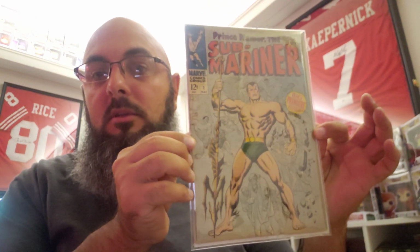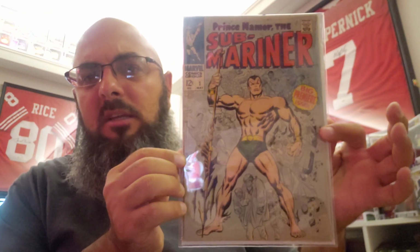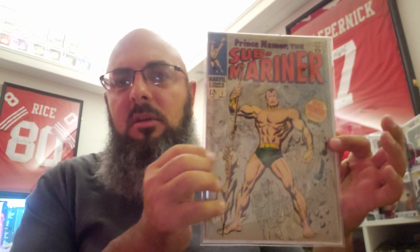Submariner #1. If I had to guess, looking at the condition that it's in without actually flipping through the book or pulling it out right now, I'd say it's probably 6.5 to a 7. Maybe a little bit higher than that. Maybe with a clean and a press, might be able to get a little bit better out of that.